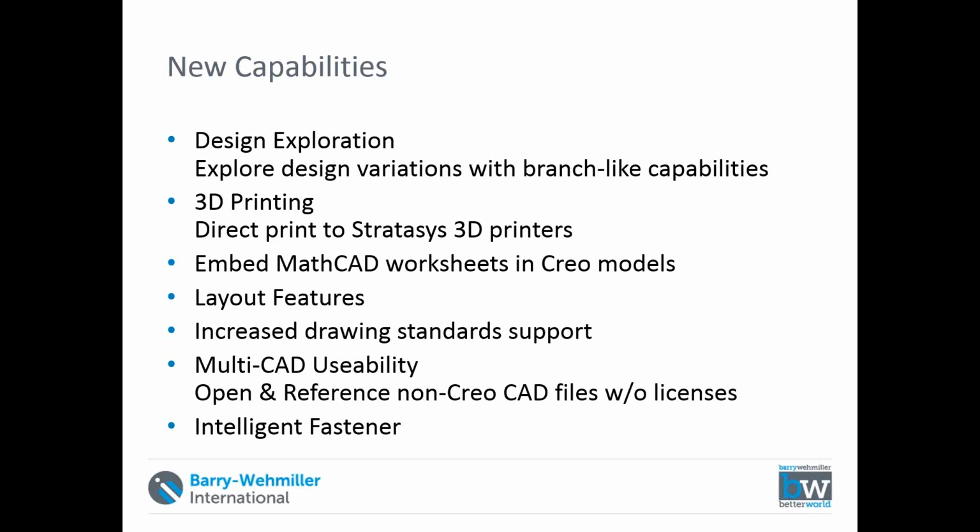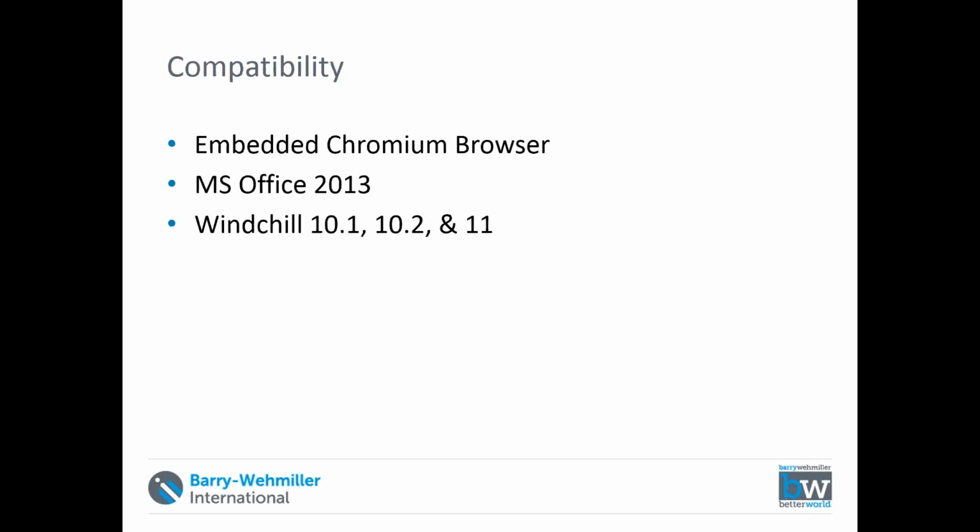Okay, excellent. Compatibility. Hopefully compatibility is not any type of showstopper. You can use the embedded browser. You've been able to use Internet Explorer and Firefox for a long time, and now you can use the Chromium browser. For those of you that don't know, Chromium is the open source base for the Google Chrome browser. You've got compatibility with Microsoft Office 2013 now, and the Windchill versions that are supported, just to make sure everybody is aware.